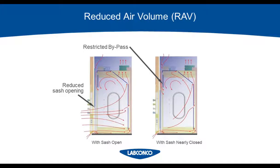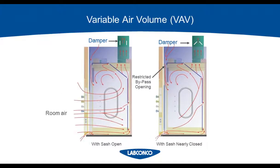Some design changes that came into play is reduced air volume. So now, similar to that constant volume, there's a restricted bypass at the top, which is going to reduce the amount of bypass air that comes in when the sash is closed, creates a greater static pressure up there. But if you did have a heating application, it does provide a block from that heat vortexing back out of the hood. So again, you're maintaining containment by adding a fixture within the fume hood to compensate for an open bypass. So you're reducing the volume necessary, but still keeping that containment safety standard that's being required.